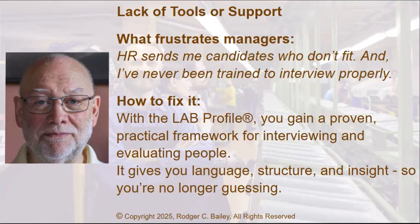Lack of tools or support. What frustrates managers? HR sends me candidates who don't fit, and I've never been trained to interview properly. How to fix it? With the Lab Profile, you gain a proven, practical framework for interviewing and evaluating people. It gives you language, structure, and insight, so you're no longer guessing.